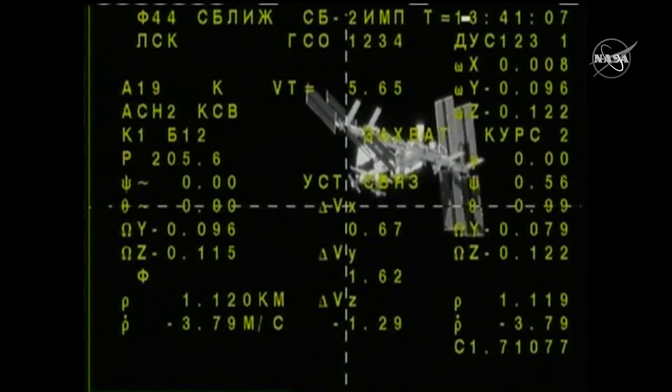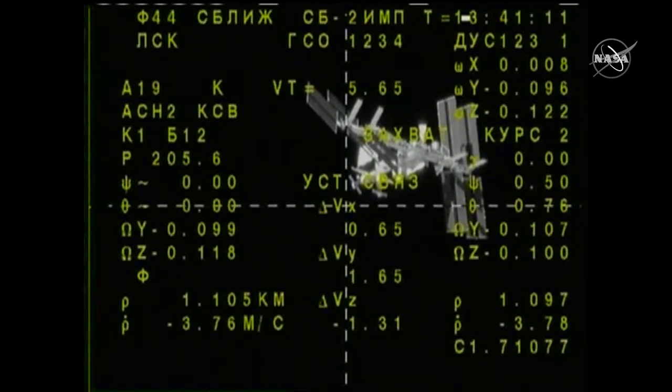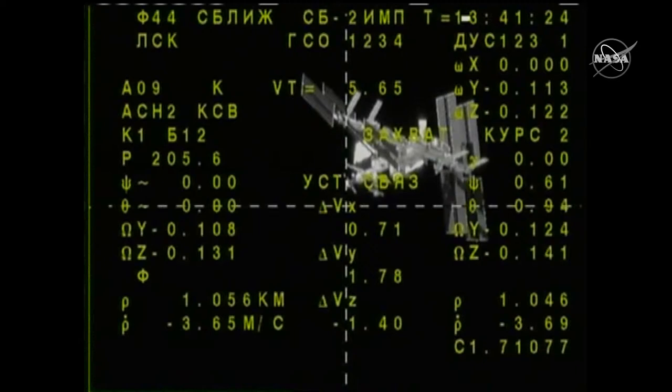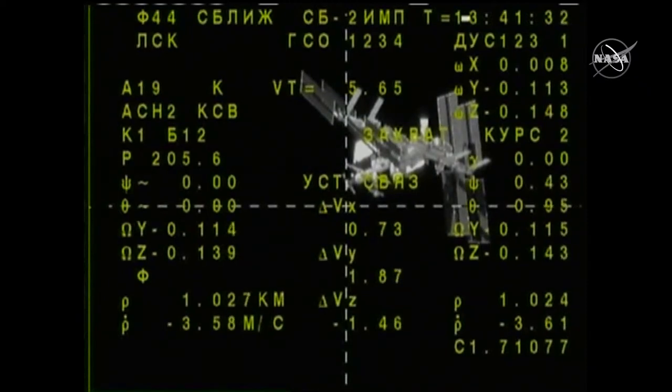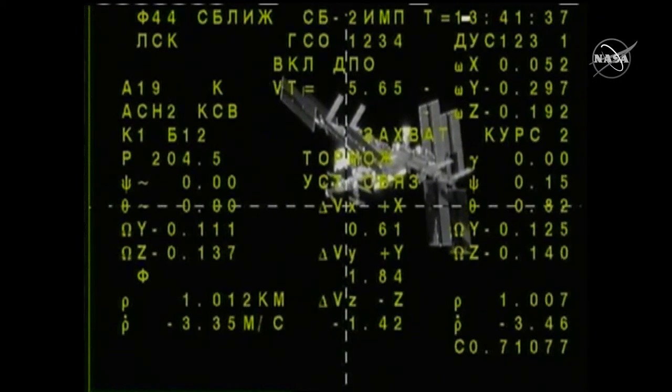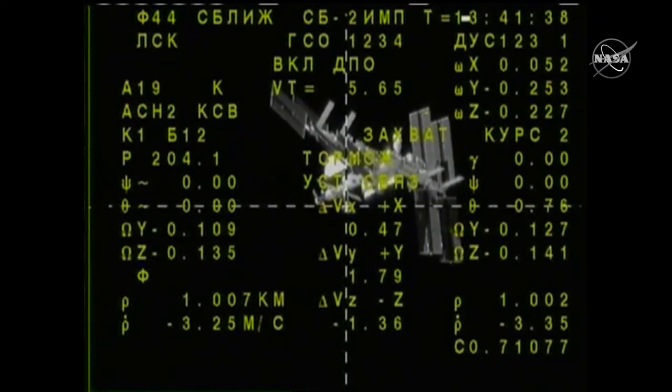Союз МС-18 continuing to close in just about 1.1 kilometers away. We're expecting a docking right around 6.07 a.m. Central Time, 11.07 GMT. 100 meters and the range rate minus 3.7. Copy. Everything continues to proceed as it has. We should be just under 26 minutes away from docking. Copy.